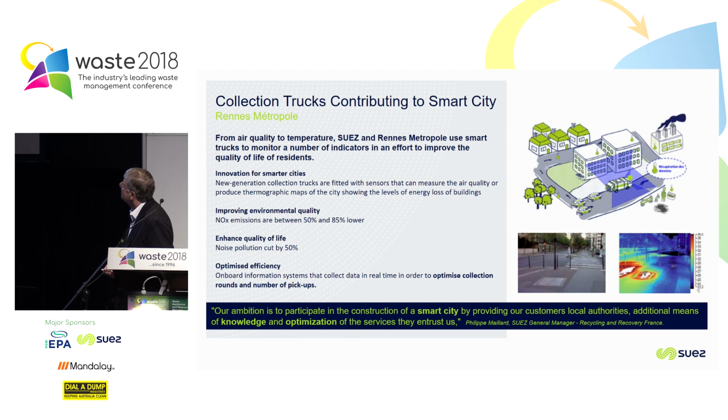And finally, it's actually happening with SUEZ in a place called Rennes in France, where this is actually taking place right now. So it's the smartest cities, as it's called. It's tracking nitrous oxide emissions. It's noise pollution cut by 50%, optimised efficiency. And a small note there from Philippe Maillard, who is the General Manager of Recycling Recovery for SUEZ in France. Thank you very much.